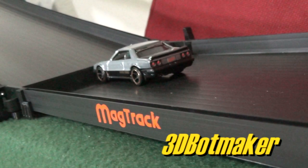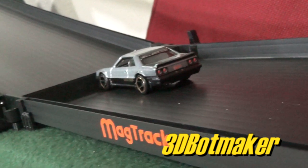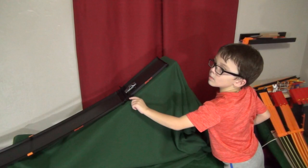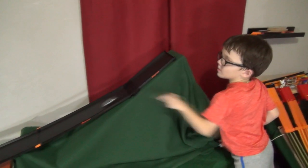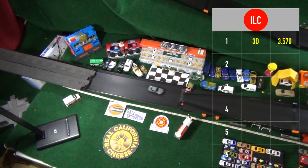All right, we're back. 3D Bot Maker will be attempting his qualifying run in his 82 Nissan Skyline. Let's see how he does. Whoa, wait a minute, what happened? I think something broke on his car. He spins out before he even gets to the Kelly turn. He's going down backwards past the Cats, and then he takes his own 3D Bot Maker turn and does not do well at all.